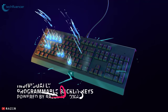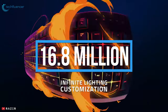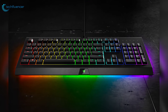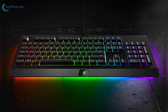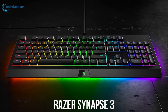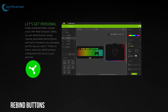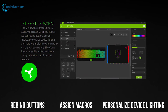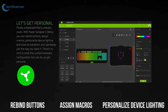This keyboard comes with individually programmable backlit keys powered by Razer Chroma with 16.8 million color options. Choose from preloaded lighting effects or personalize your own, creating your very own unique gaming experience through the Razer Synapse Tree. With Razer Synapse Tree, you can rebind buttons, assign macros, personalize device lighting, and more to transform your gameplay just the way you want it. There's no limit to what this unified hardware configuration tool can do.